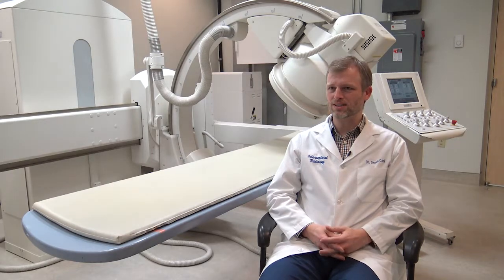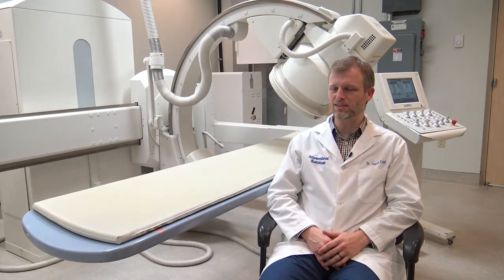This is an interesting study that we got involved with, looking at a new technology that allows us to put in feeding tubes called gastrostomy tubes that can be done entirely under ultrasound guidance.